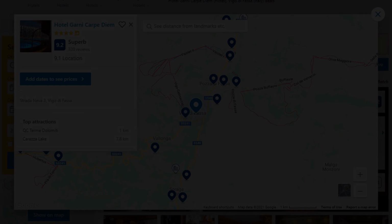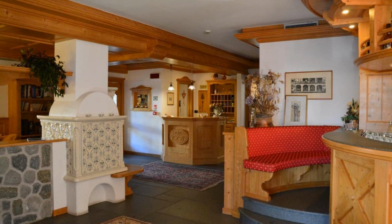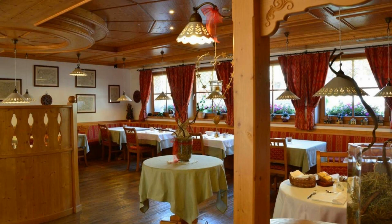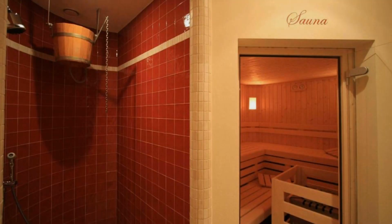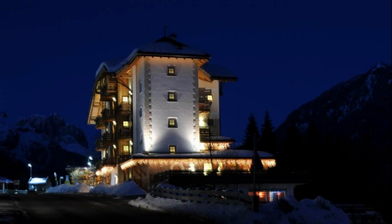Number 9. It is a 4-star hotel. The location of this hotel is first class and guests love walking around the neighborhood. Check-in time is 3 p.m. and check-out time is 10 a.m. Guests are required to show a photo ID and credit card at check-in. Pets are not allowed in this hotel.